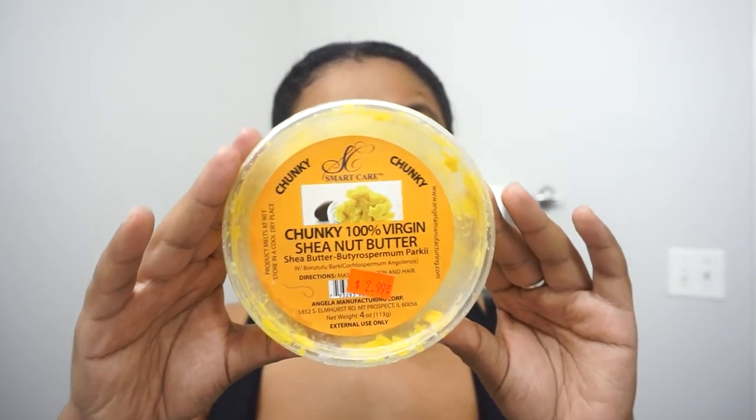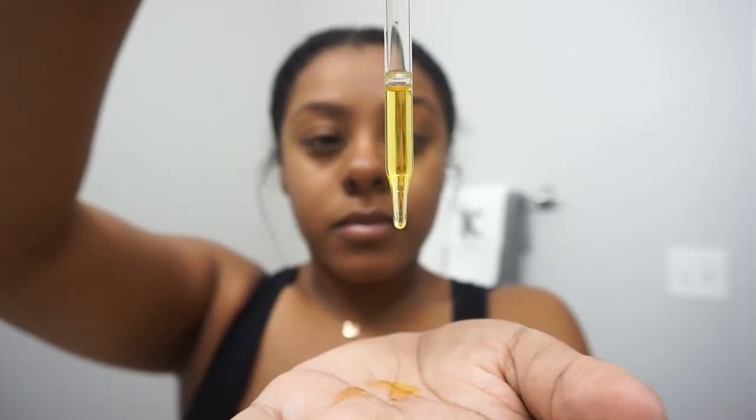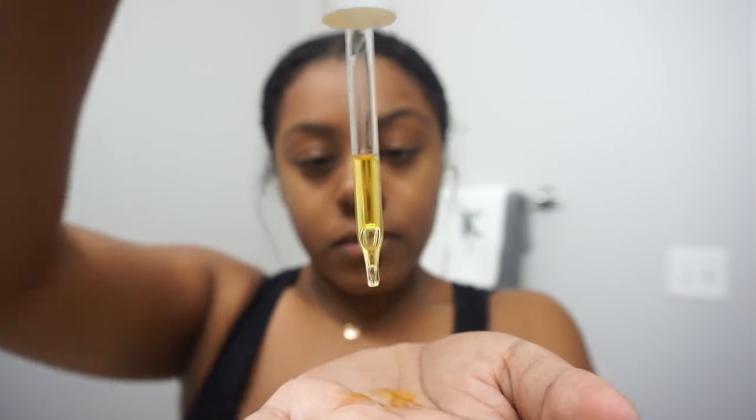For moisturizing my skin, I use many different options of natural oils or butters, and one such as shea butter, which we all know is great for the skin. But lately, I have been using my Derma E Radiant Glow Face Oil, which has natural oils such as jojoba and argan oil. And this is actually an oil made in partnership with Sunkist Alba, who is a YouTuber, and she is all about natural skincare as well.